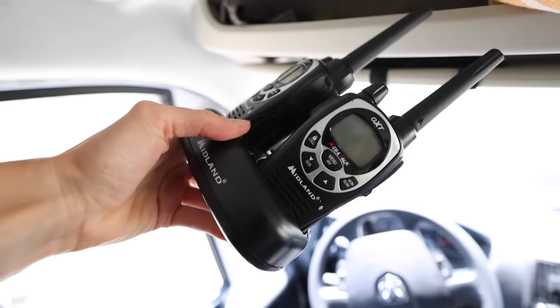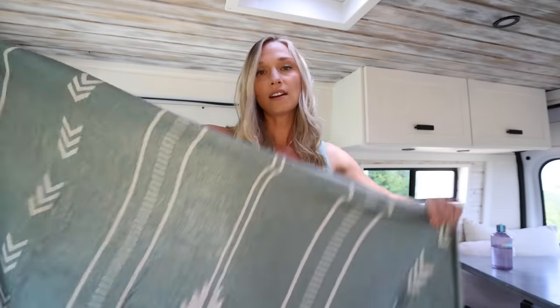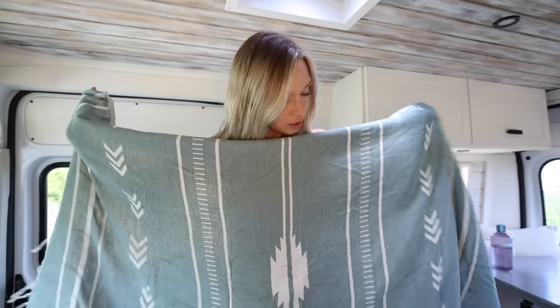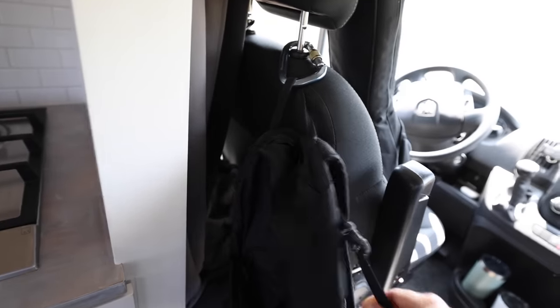Here's another van life essential, the walkie-talkies. Like when I'm traveling with a caravan or with friends and there's no service, these are great to stay in touch. These are Sand Cloud towels, and I have two of them up there, and I absolutely love them. They repel sand, so if you take them to a beach, you can lay them out and then just shake them and they're good to go. So they're really road life friendly. This is my gym bag on a carabiner. And down here, I keep my camera bag.